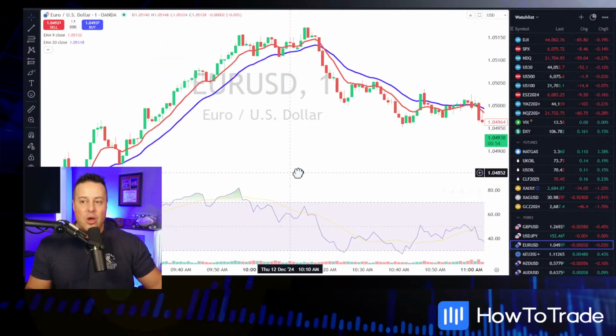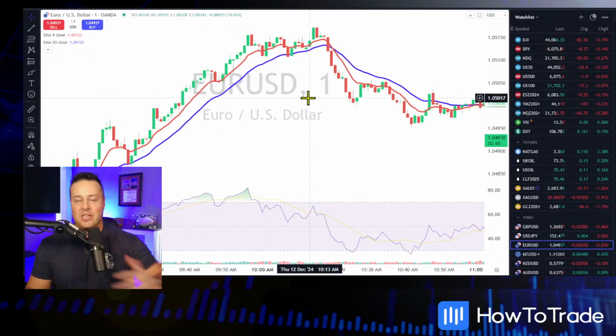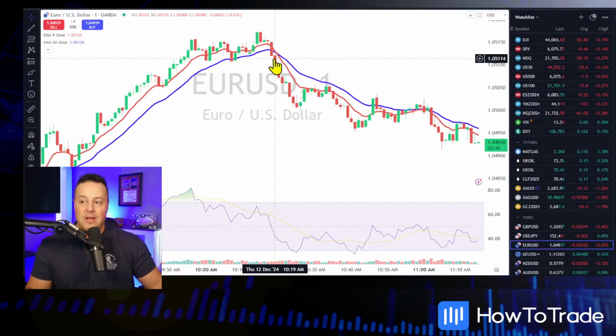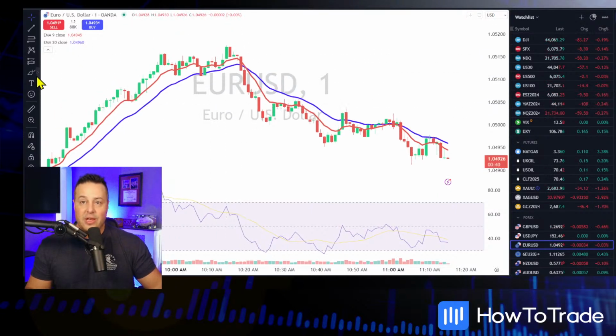In any case, we're in overbought territory right there. That means we're looking for a sell signal. The sell signal is what? It's the 9 EMA crossing beneath the 20, and it does it right there. So right back at 10:19, about an hour ago, you could see that was your sell signal. Beautiful entry. It really was a beautiful entry.